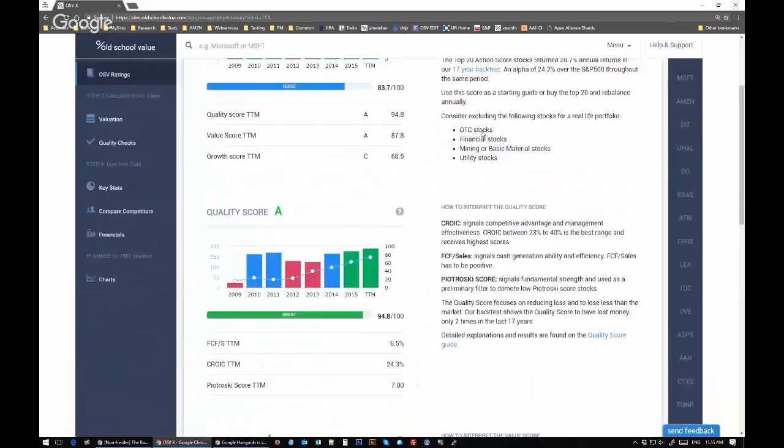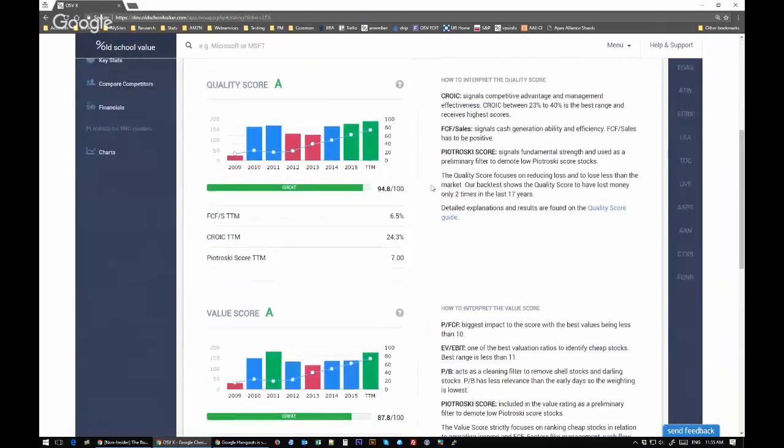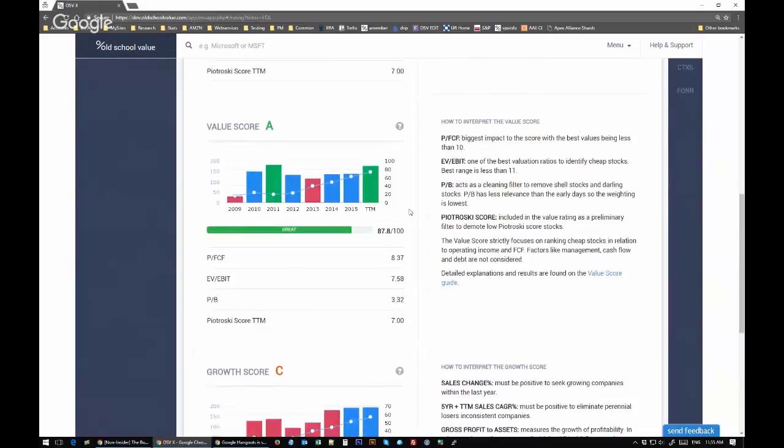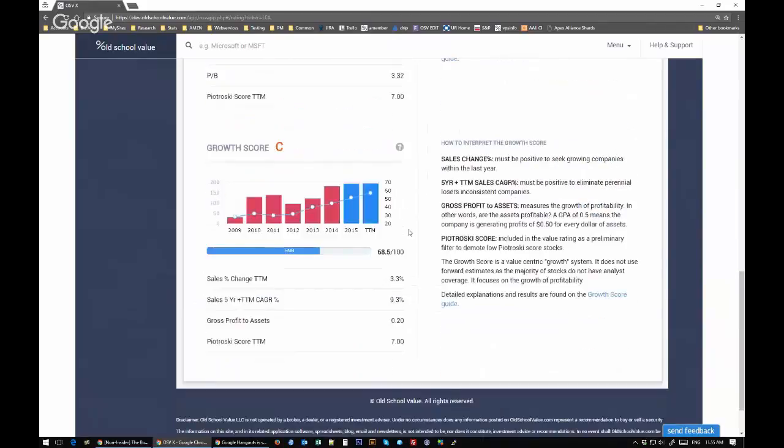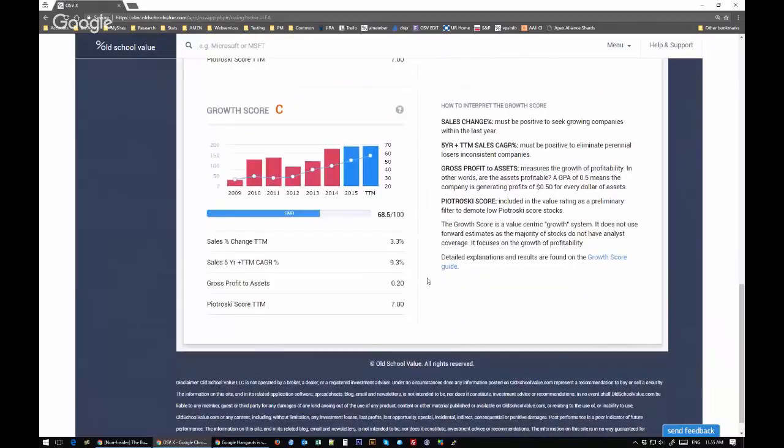So I look at Lear, and based on the industry it's in, the free cash flow to sales is not the best because it has auto components, for cars. But I look at the value score and it looks pretty good. Compared with the other comparisons, it has a good score. On the growth score as well, there's some potential there because the Piotroski score is a bit low. The gross profit to assets, because it's a capital intensive business, is on the low side. But if they improve their efficiency, this can go up.